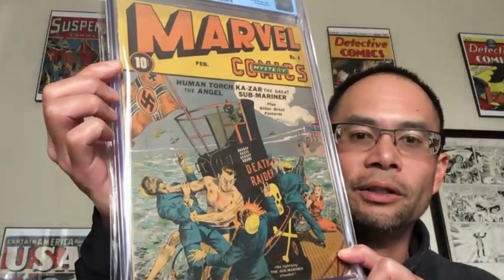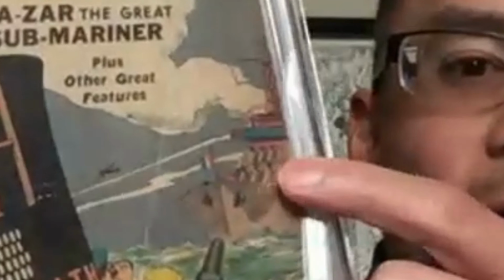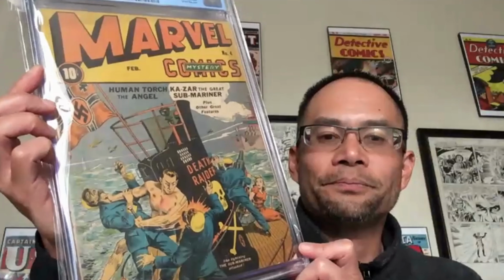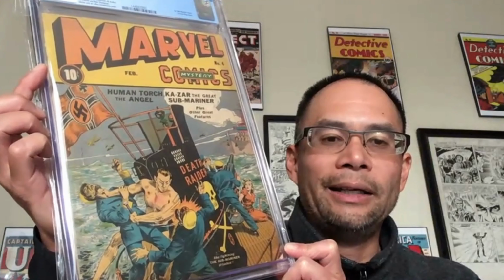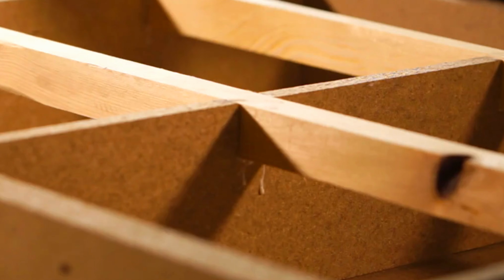Funny story on this one, there's a French flag here for some reason. I don't know what this is. It's a French fleet. I got this off eBay, but the guy I got it from said he got it from an estate in eastern Pennsylvania. And there were only, he said, a half a dozen books in there in this wooden cubby hole. And all of them were Archies, except for this one. That's the story he told me anyway. So kind of weird, but, hey, it's part of the story.